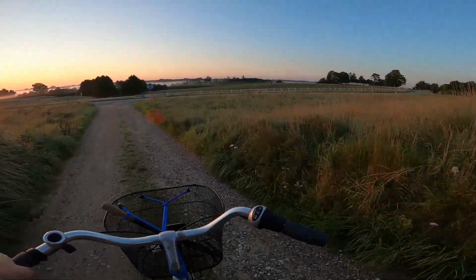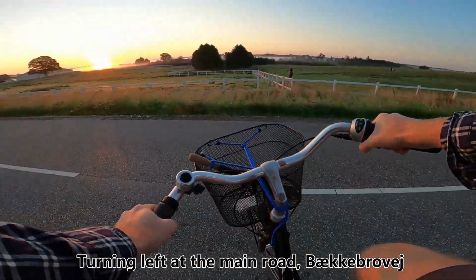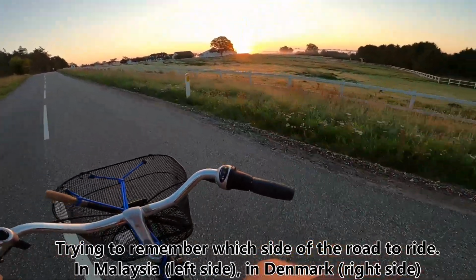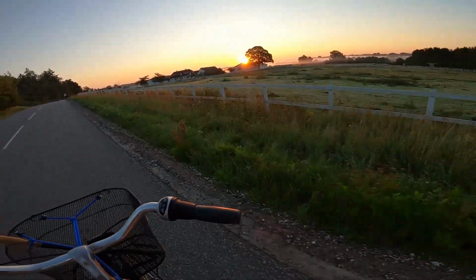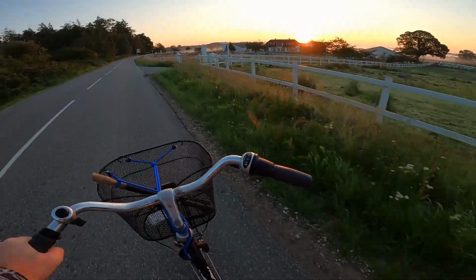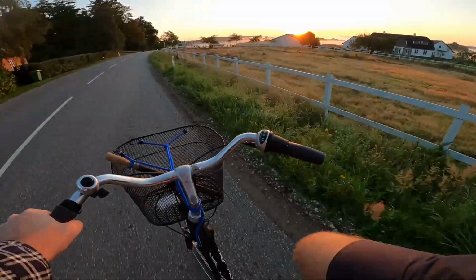There's a few horses coming. I don't know if you can see them. There's actually quite a few horses. Oh, the front tire's a bit down. Okay, now I have to remember to keep to the right, because we're driving on the right side of the road. Wow, really pretty with the sun. If you get up this kind of time in the morning. Wow, beautiful.